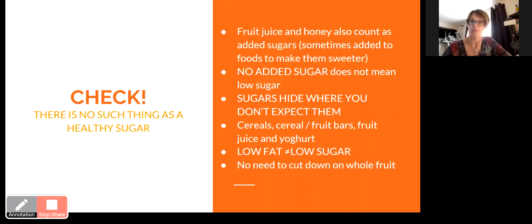Sugars hide where you don't expect to see them. There may well be cereal bars, cereal products, lots of savoury products, including crisps even, that contain sugars. Even though it's savoury, it's still worth checking the nutritional labels and ingredients on that product, and you'll become more familiar with what foods you need to be mindful of and how often you put them in your shopping basket. Cereals, cereal fruit bars, fruit juices and yogurts, particularly of the low fat variety, dairy products, are often higher in sugar. So again, check those labels.